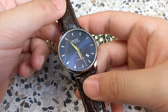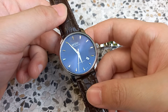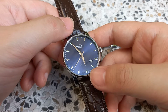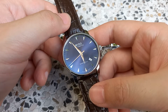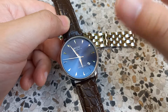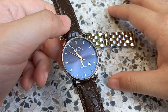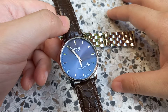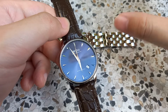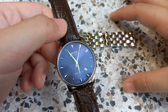Now, I believe this watch is very good value for money. So the retail price is under 900 USD, and usually you can get 15 to 20% off from any authorized dealers. So that makes the watch just under $600, I believe, or slightly more than $600, depending on how much you can negotiate with the dealers.